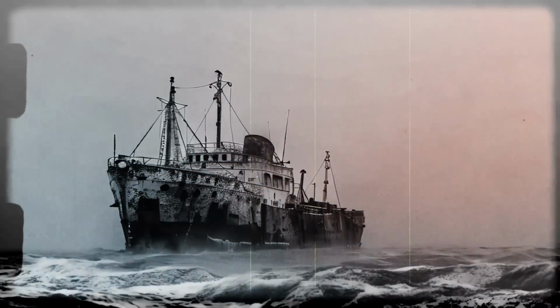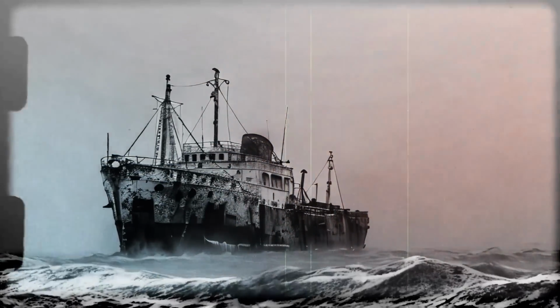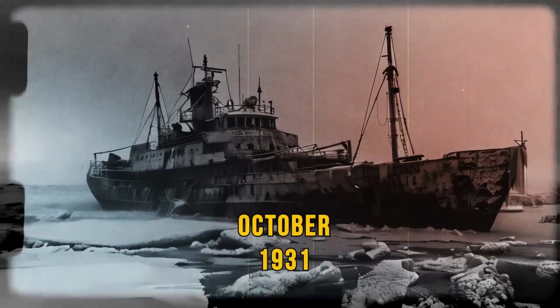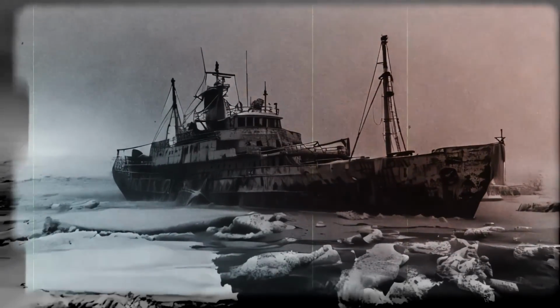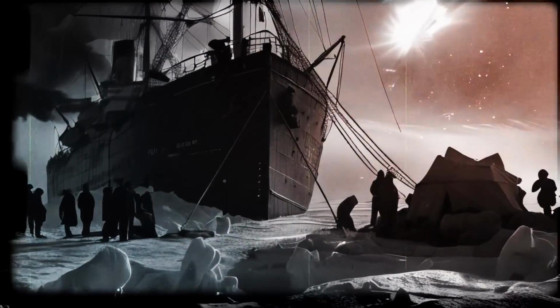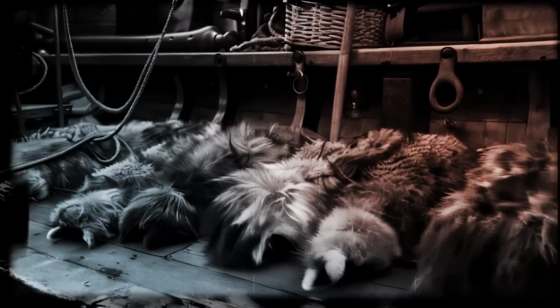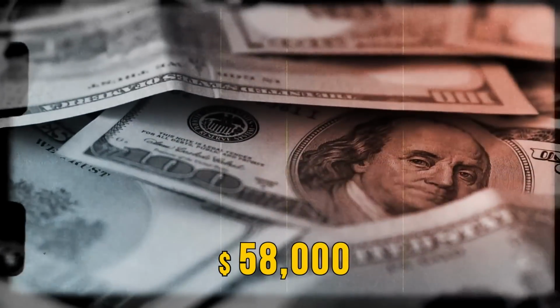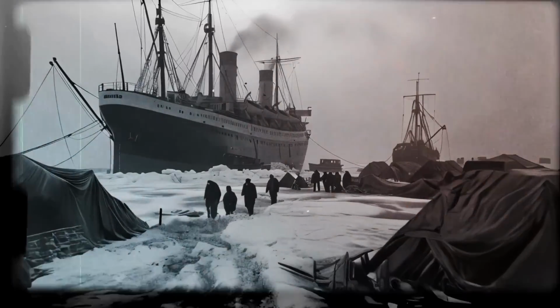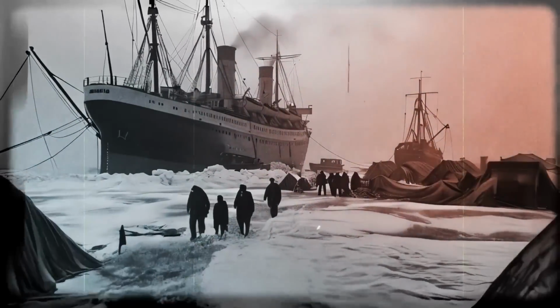Starting from the 1930s, SS Baychimo would have trouble with ice and storms. When it first got trapped in ice in October of 1931, some of the crew managed to escape to Alaska. 15 of 22 sailors decided to stay with their vessel and try to save it. They had furs and other valuable cargo worth around $58,000 aboard. The company sent them supplies to survive the winter. They set camp near the ship out of the hatches, tarpaulins, and other materials, and offloaded the cargo.